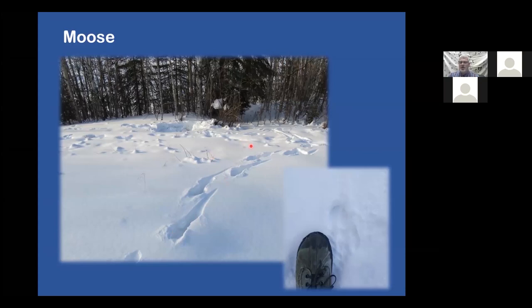A couple ways. This animal is traveling the way that I'm going, this way, to the left and down. How do I know that? One reason, moose always drag their hoofs into the track. See that cone? It's going into the track. They put their foot in.